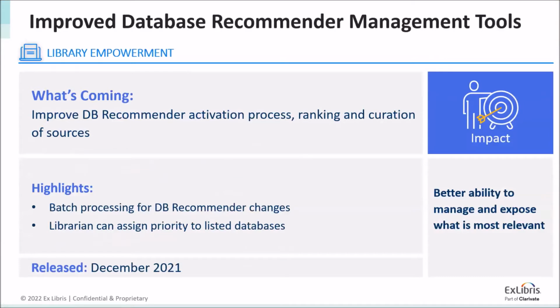We also did some improvements around Database Recommender. When we first launched Database Recommender years ago, we only had a couple hundred databases to manage through it. And if you're not familiar with the feature, Database Recommender is a tag-based system that allows you to display recommended resources, specific databases, at the top of your results list for users who might want to go directly to the source. We know that search can bring a lot of information to the end user, but sometimes it's best to just go straight to the source, and Database Recommender helps direct them there.